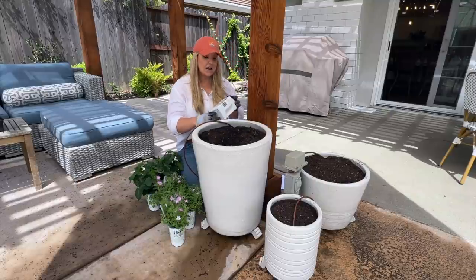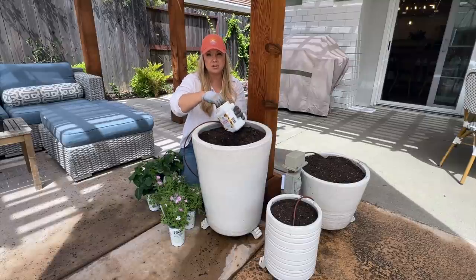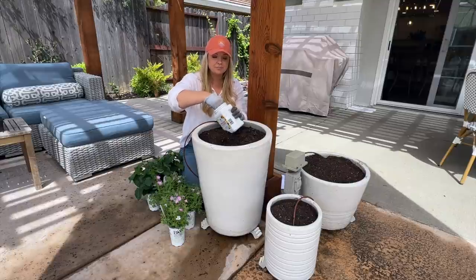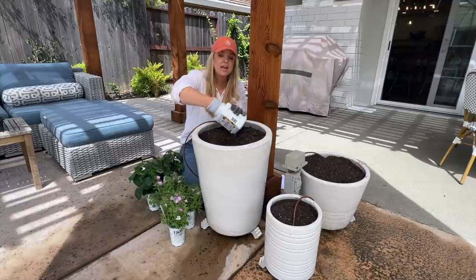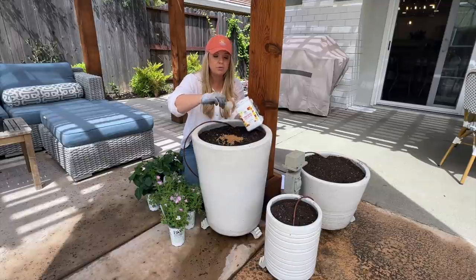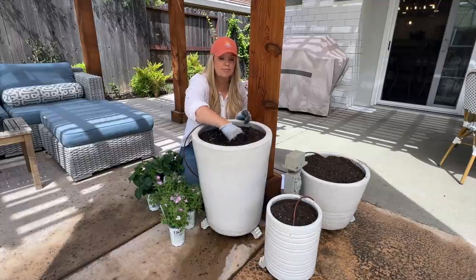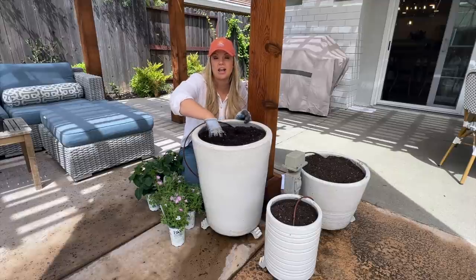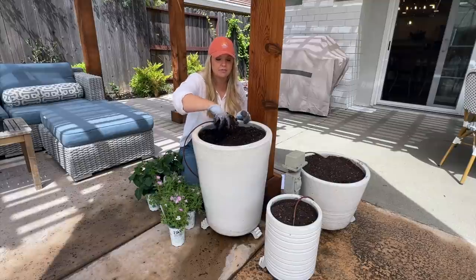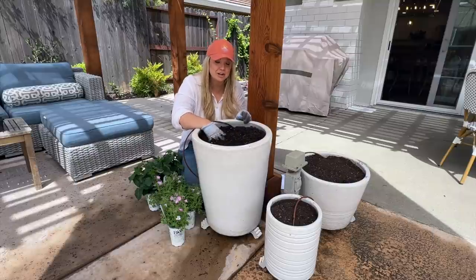I'm going to put in my continuous release plant food from Proven Winners. I checked the directions on the back, and it's about 3 scoops for a 14 inch pot. So I'm going to go ahead and do that. What this will do is make sure that the plant has a good solid base of food, so that if I forget to do the water soluble feeding, or if it gets really hot and I have to water it extra, there's going to be enough food in here for the plants. So it's really important, and it's a really good thing to get your plants started off right.